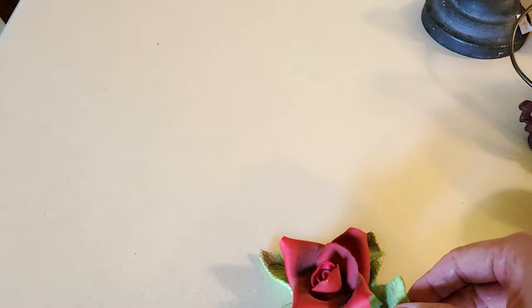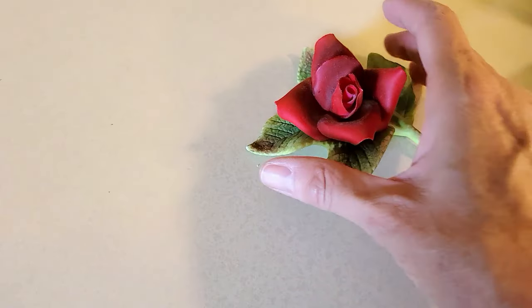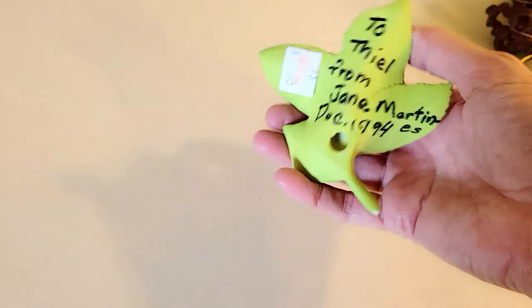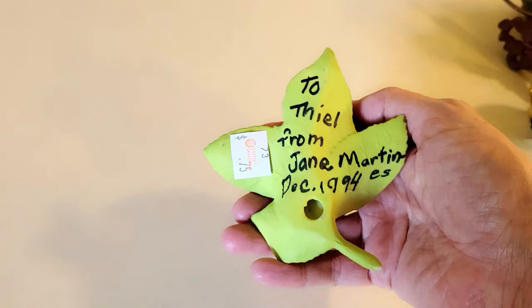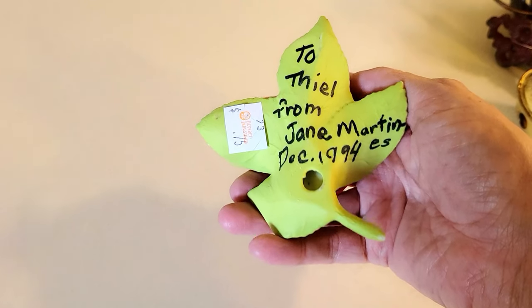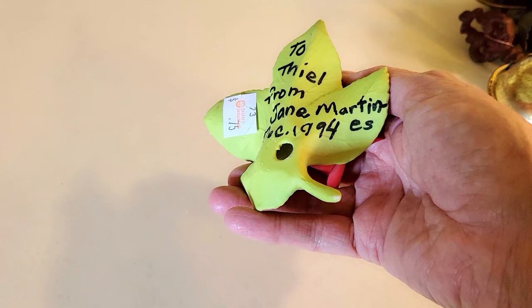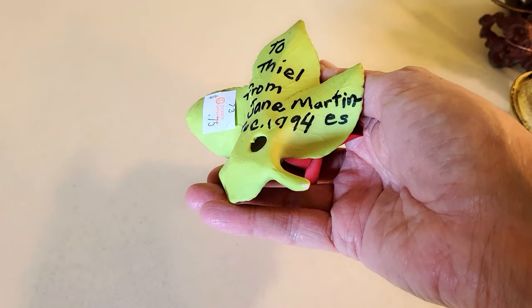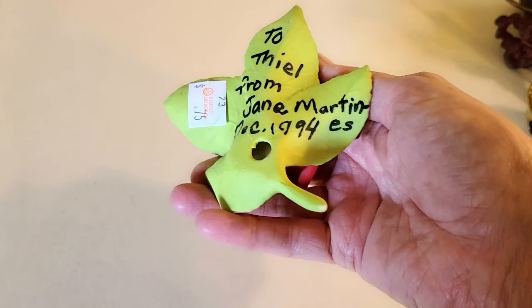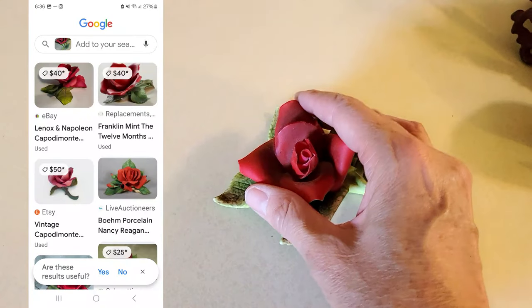Then I found this. It is glass or ceramic, I'm not sure. It doesn't look homemade, but maybe they're just really good at it. But it says "to Thiel from Jane Martin, December of 1994." And I don't know what ES means. Oh, Jane Martinez. She couldn't get her name all the way on there. That's cute. So I paid 75 cents and it is adorable.